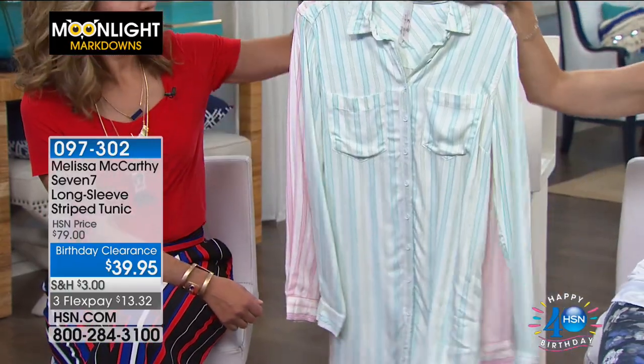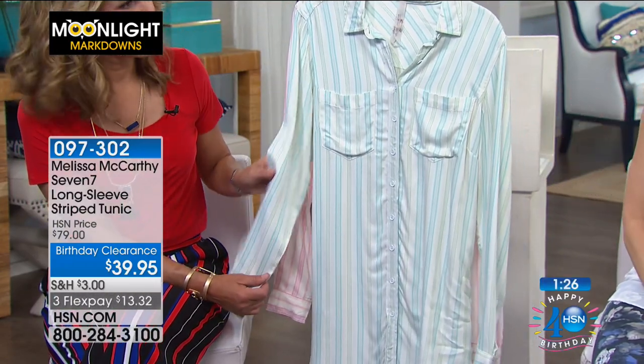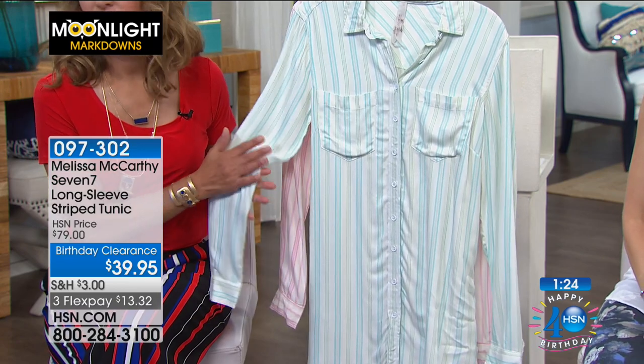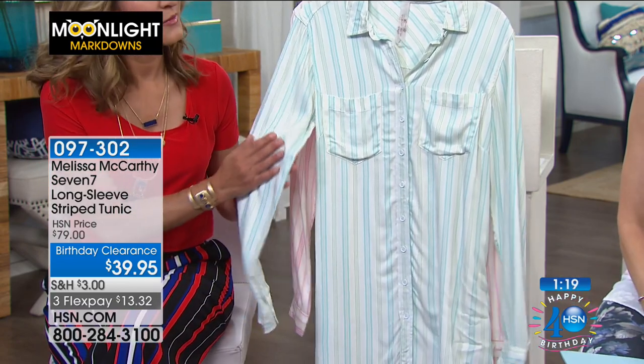This one's my favorite. I just love the color of those teals or the sea foams and those blues. This is a dreamy fabrication. We've taken 50% off. We have it on 3 Flex Pay, $13.32.